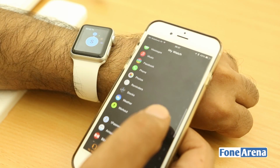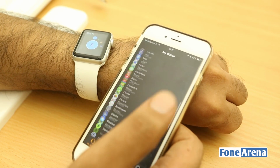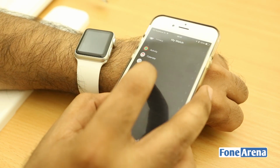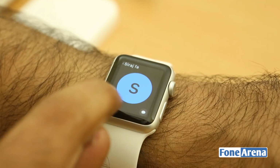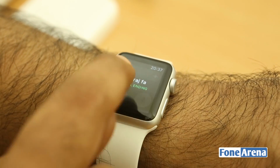So this is the app here, where you can control the watch settings. You can disable or enable whichever apps you want the Apple Watch to see from the phone. You have something called friends. You can add people here and remove people, and you can show it as a shortcut here. So you can call people here from the wrist. Let me call Siraj. So yeah, that's the call.